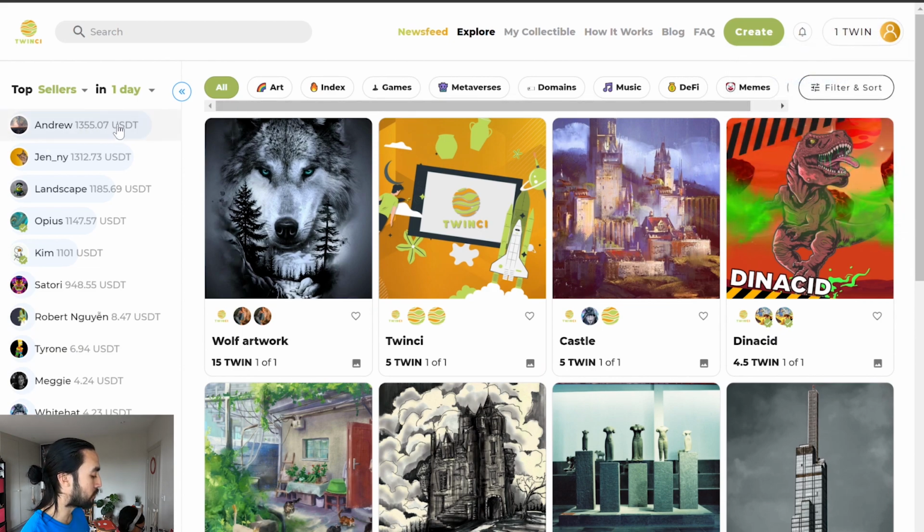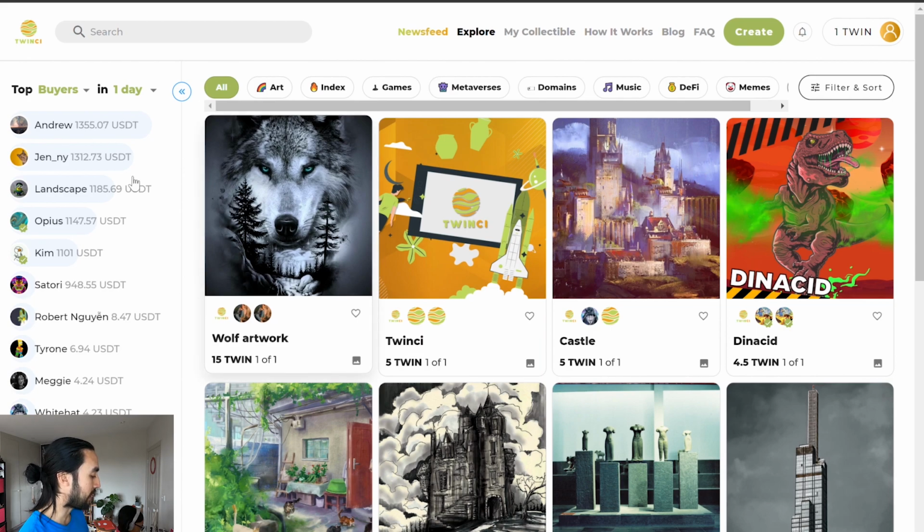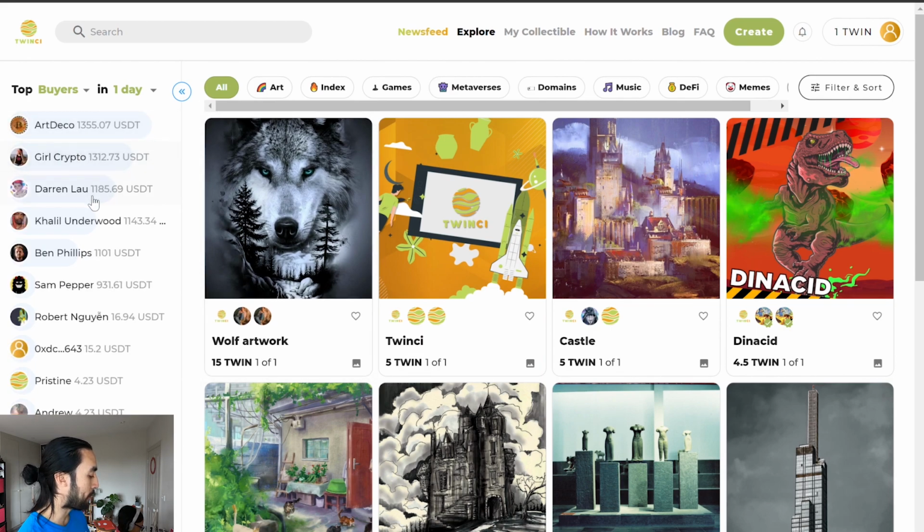And what I really like, a pretty cool feature as well, is you've got the top sellers here, sort of in the corner here. So Andrew's at the top, and we got Jenny, and then we got landscape, okay? And if we click this little down arrow, you can actually change that to buyers, and you can actually see the top buyers for the day as well, okay? Art Deco, Girl Crypto, and Darren Lau, okay? So there have been some nice purchases today, as we can see, 1,355 USDT from Art Deco. He's bought something today, and then Girl Crypto has bought something for 1,312 USDT as well.